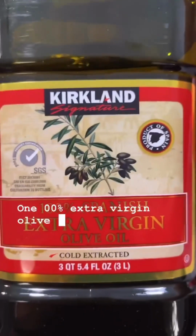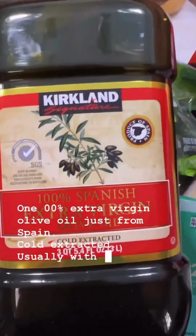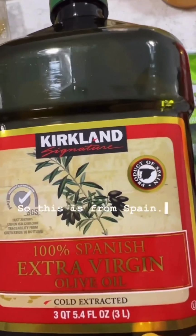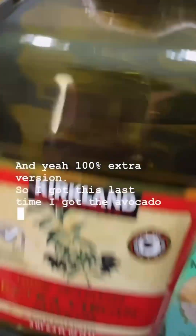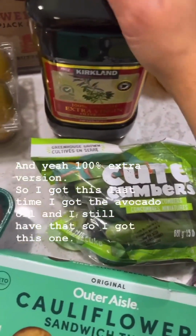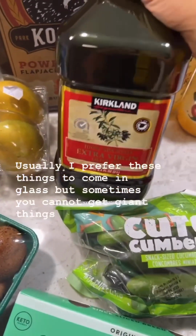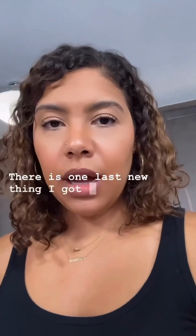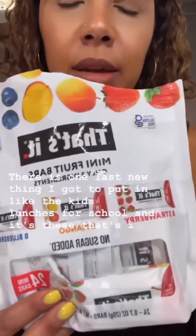100% extra virgin olive oil just from Spain, cold extracted. Usually with oils, you want them to be just from one place. So this is from Spain, and yeah, 100% extra virgin. Last time I got the avocado oil and I still have that, so I got this one. Usually I prefer these things to come in glass, but sometimes you cannot get giant things like this in glass bottles. There is one last new thing I got to put in the kids' lunches for school, and it's these That's It mini fruit bars.